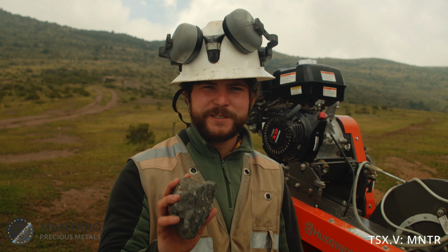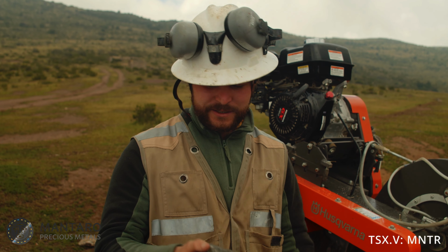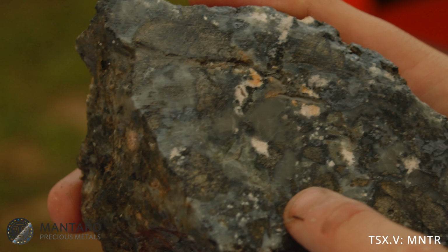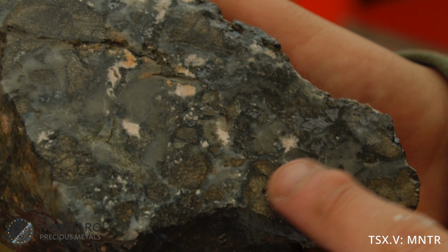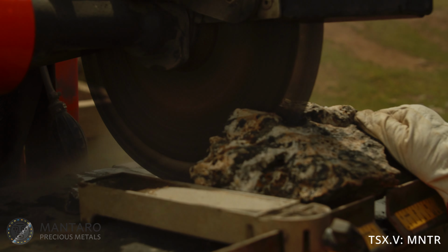So here we've got a sample we took from level 2 San Jorge underground workings earlier today. We've just cut it up, and as you can see, it's highly brecciated with visible galena. Most of the silver is contained within the galena, and it forms little fills between the brecciated quartz and volcanics.